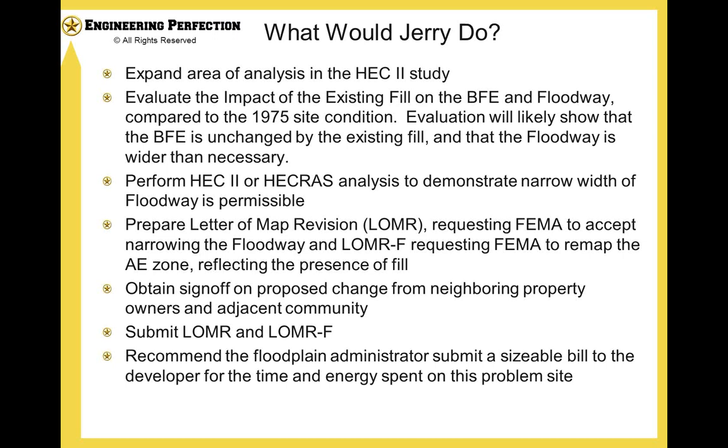I'd suggest evaluating the impact of this existing fill on the base flood and floodway compared to the 1975 condition when the flood insurance maps first came out. And because we're in a backwater situation, I would think that the base flood elevation is not going to change. The BFE is controlled by the Ohio River, not by what happens on the Guyandotte. When we look at the floodway, we can see that the floodway is wider than it needs to be, and we probably can shrink the floodway.